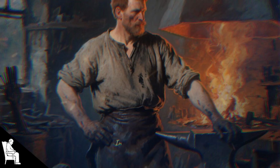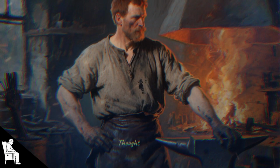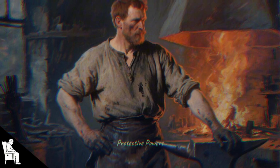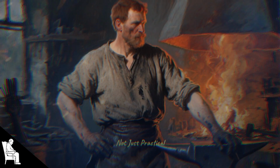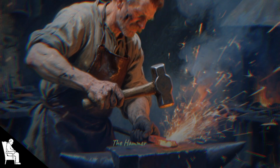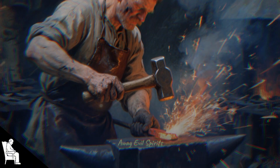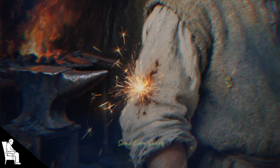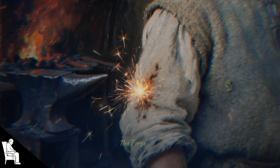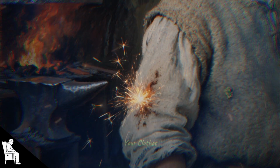There is also a quirky little tidbit you might not expect. In some old village traditions, blacksmiths were thought to have protective powers, not just practical ones. People believed that the ringing of the hammer against the anvil drove away evil spirits. Some even swore that sparks from the forge could keep away bad luck if they landed on your clothes.